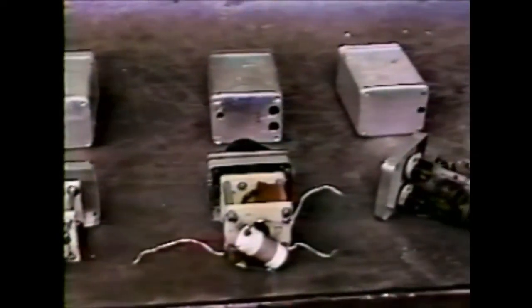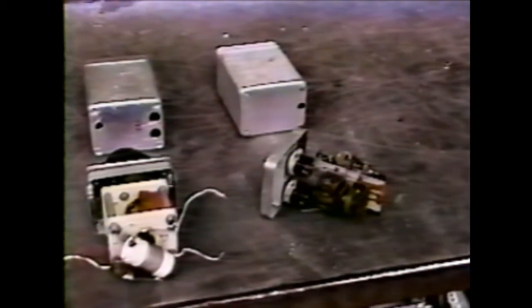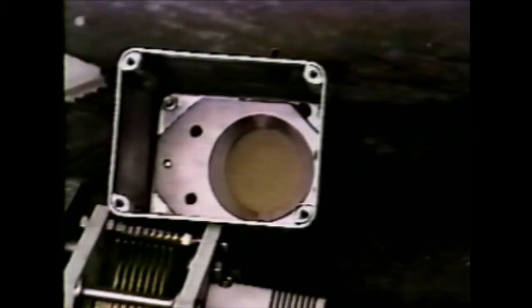Here we're looking at the tank coils that are in the cans that are above the chassis and an IF transformer. Note that the coils for the IF transformers are at right angles to each other. They can be made closer or further apart and there's no coupling capacitors. This receiver is highly over-designed.